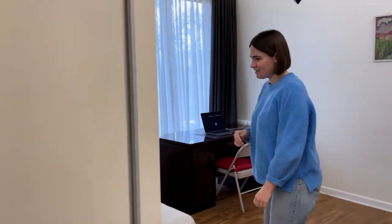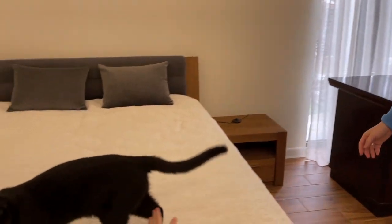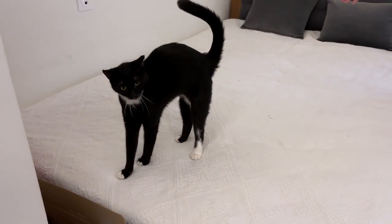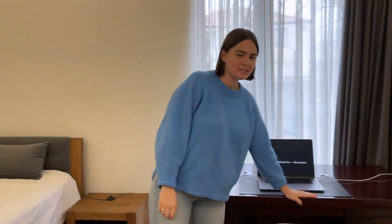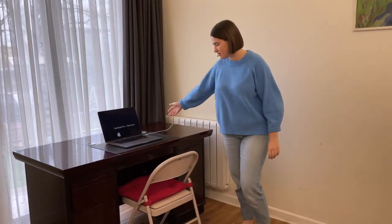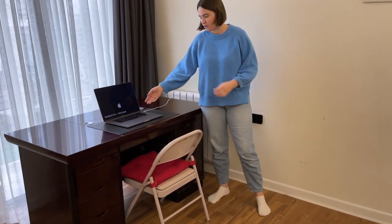So anyway, let's move to the last room, and it's our guest bedroom slash workspace, office room, filming studio, a multi-purpose place. Also, it's the cat's room because she sleeps here all the time. So here is the guest bed that we don't use now. This is the main workspace where I edit videos and do all the emails. My husband works here and studies here, and we have our main computer here, the only one.